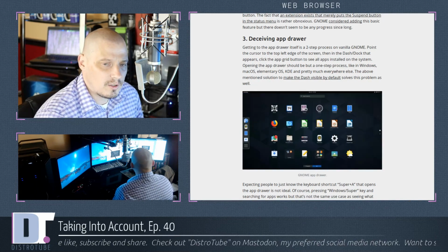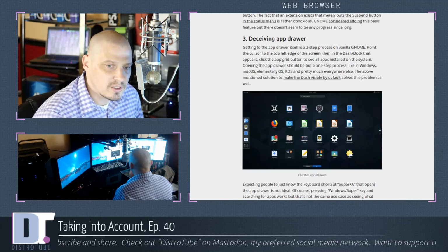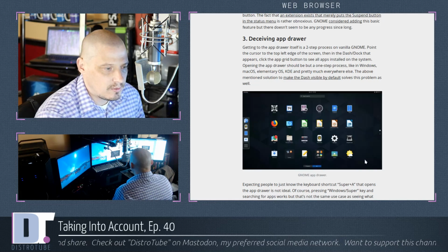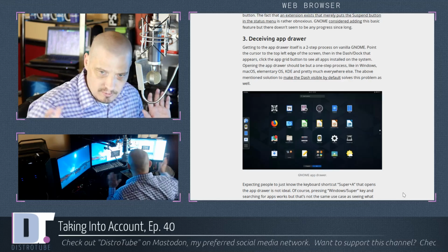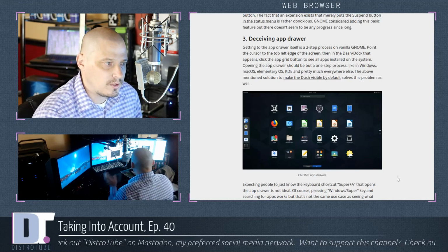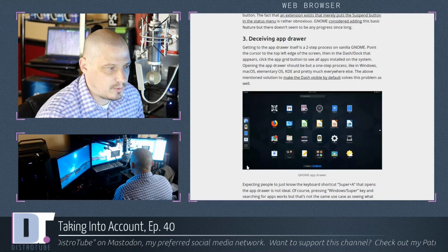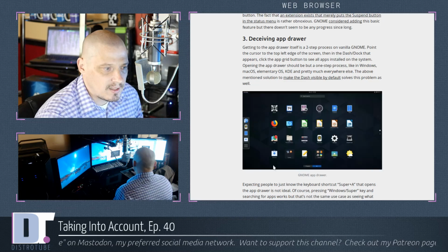So anyway, number three is the deceiving app drawer. So this is another one where there's just too many steps to get to something that should just be on the screen. So kind of like the dock should already be on the screen. To get the app drawer open, what do you need to do? Well, it's a two-step process on vanilla GNOME. First, you point the cursor to the left edge of the screen. Then in the dash or dock on the side, you click the little app grid icon.